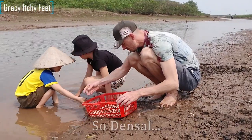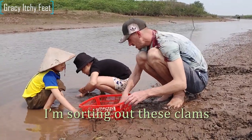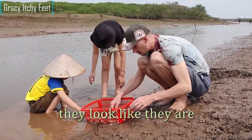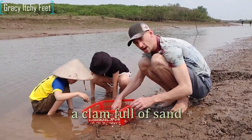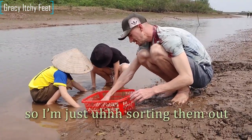So Daniel, what are you doing? I'm sorting out these clams, because some of them look like they are alive and have meat inside, but then you get a clam full of sand. So I'm just sorting them out.